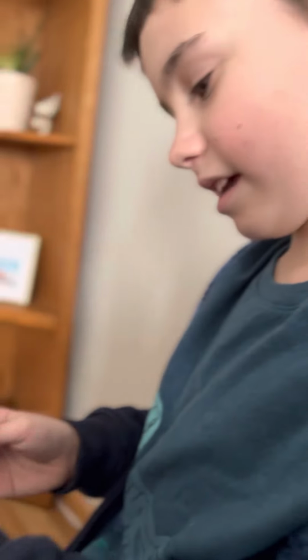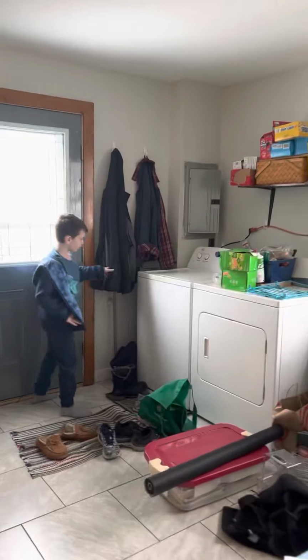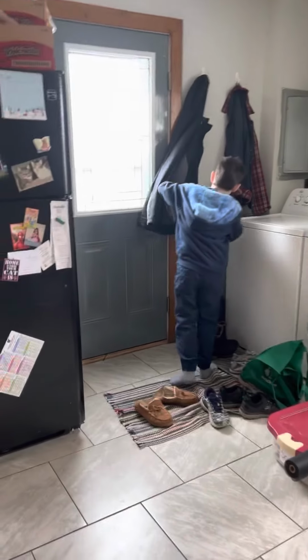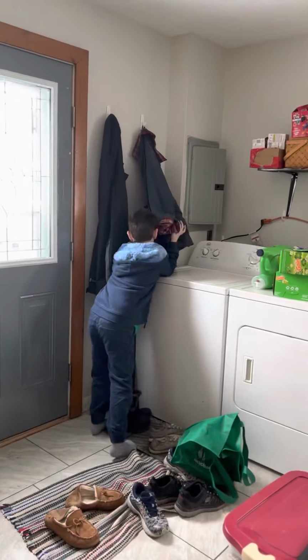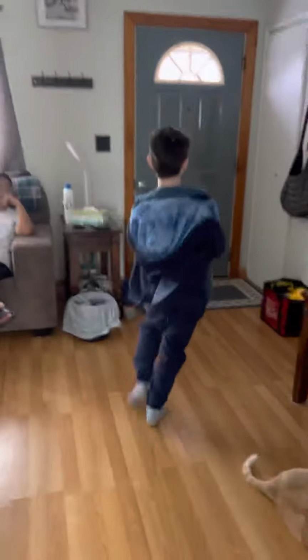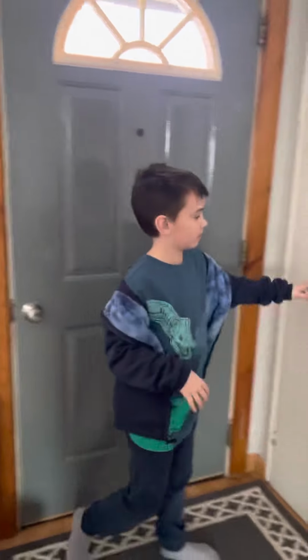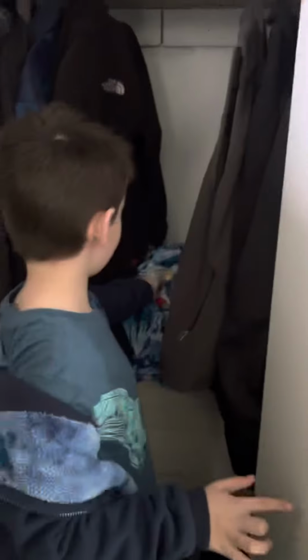What's underlined? Coat. So it's a coat. Where are coats? Let him look. Anything there? Where else are their coats then? Where are their coats? Where do we put our coats?